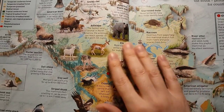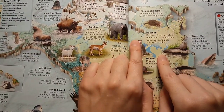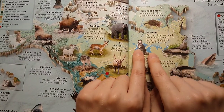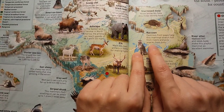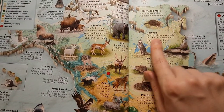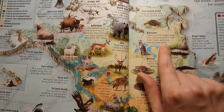Okay, when I think of North America, I think of this, the raccoon. I've watched videos on YouTube because to us they are incredibly cute. But I've seen them as pets and they basically destroy people's houses. They just go into the cavity walls and punch holes everywhere, ruin the house. Dexterous front paws help this mammal snatch fish from rivers and pick snacks from bins. Apt.